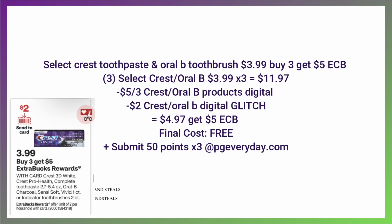Select a Crest and Oral-B, $3.99, buying 3, getting a $5 extra buck. Grab 3 of them, it brings us to $11.97. We're going to use, hopefully, a $5 off 3 digital coupon. Now, we're expecting this digital coupon per another offer on the ad. I'm assuming it's going to work on these products, but again, we won't know till early morning Sunday. If it does, it's going to glitch with a $2 digital coupon. Pay $5, get back $5. These will be completely free.